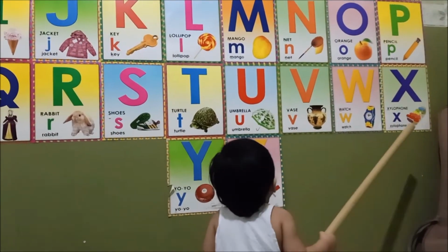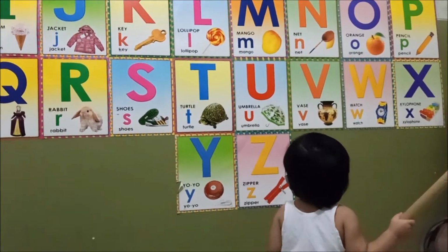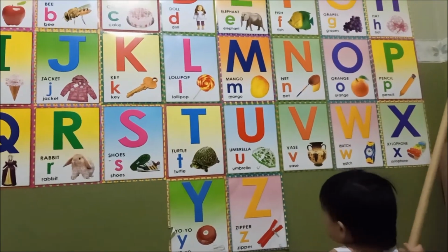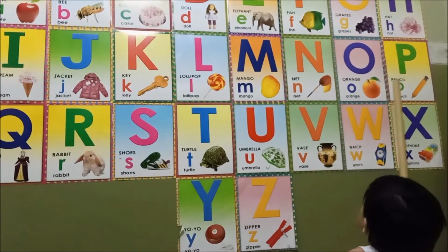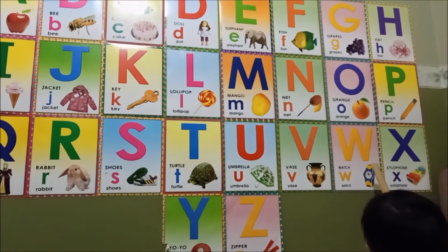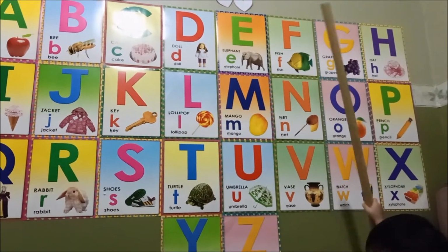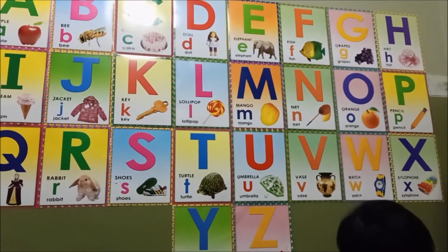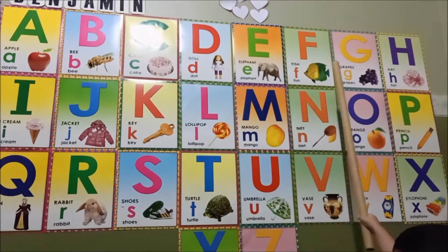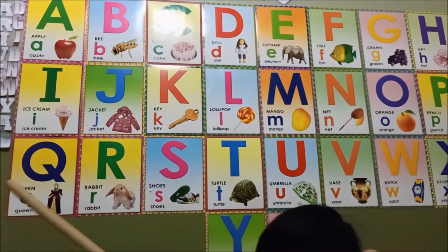Where's T for turtle? Whoa, where's S for shoes? Where is O for orange? O. Okay, where's letter F for fish? Very good. Where is letter E for elephant? Very good. Where's A for apple?